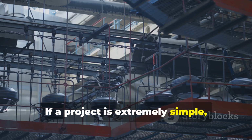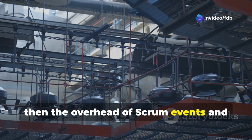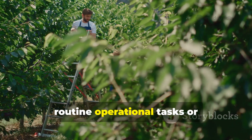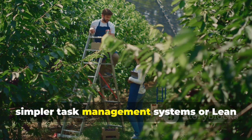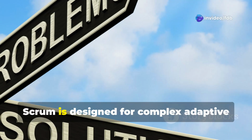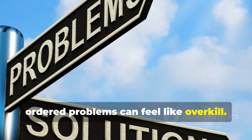However, Scrum is not a universal solution for every type of work or every organization. If a project is extremely simple, with clearly defined stable requirements and a predictable, repeatable process, then the overhead of Scrum events and roles might be unnecessary. For example, straightforward, routine operational tasks or manufacturing processes with little variability might be better managed with simpler task management systems or lean principles focused solely on flow. Scrum is designed for complex, adaptive problems. Using it for simple, ordered problems can feel like overkill.